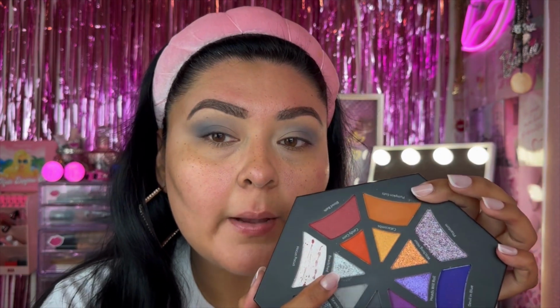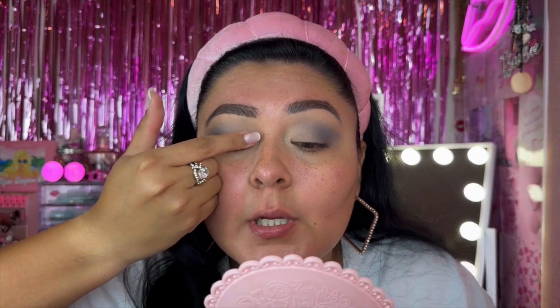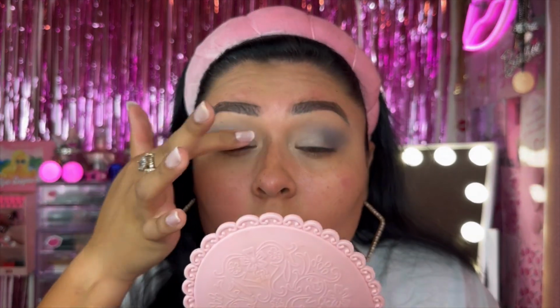There's 2 gray shimmers. I didn't even notice this light one right here. So I'm gonna do the light one first, which is in the shade Bewitched, and then I'm gonna throw on Zombie Bride on like the middle section. Oh, love this one here. Inner portion of the eye mostly is gonna be that light shade. Zombie Bride. And this is like the showstopper. I love this shimmer shade.